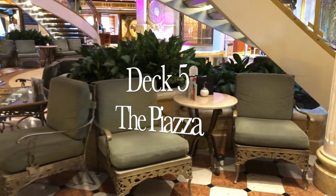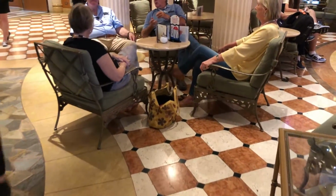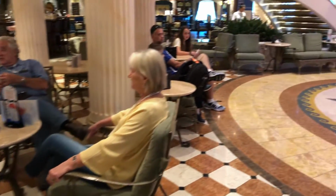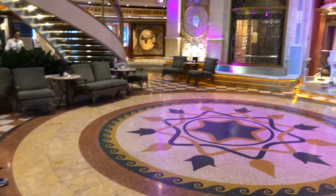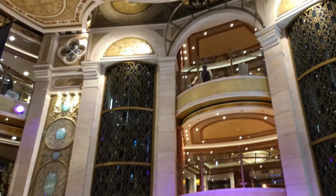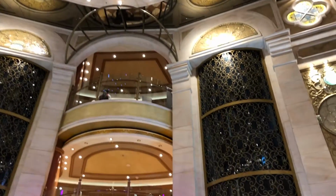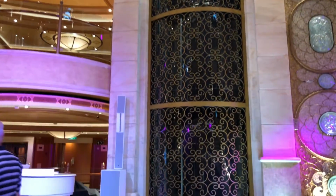This entire area is just a lovely place to really sit back and relax and enjoy the start of your day. So a lot of people watching can be done here, and being the main hub, it's generally where people will meet before dinner, as the restaurants are located generally off this space as well. So it's a lovely spot.